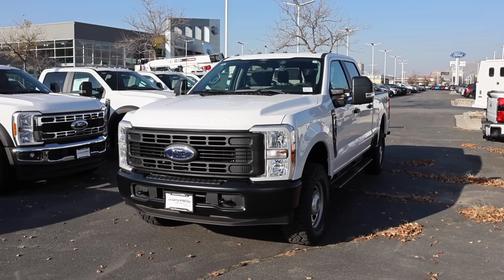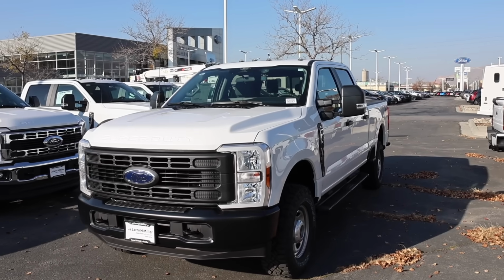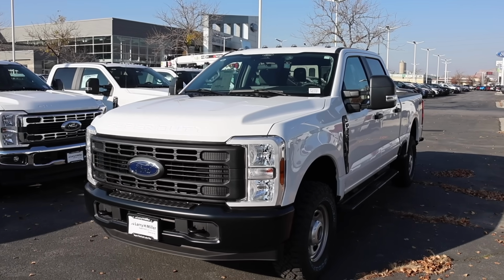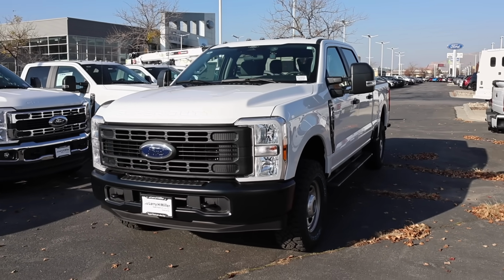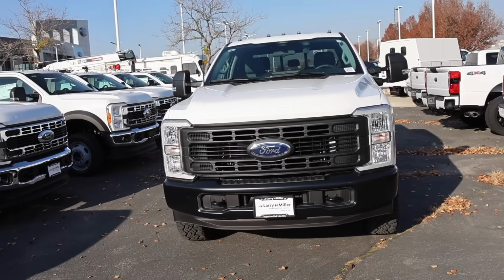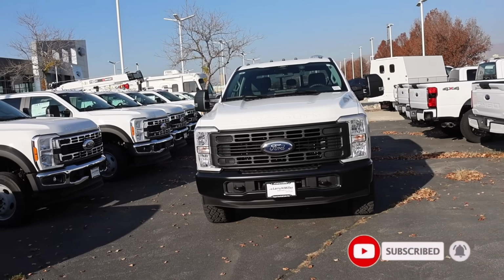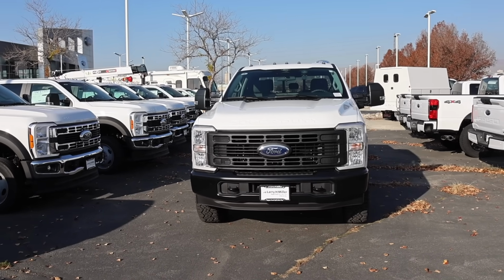I have a 2024 Ford F-250 with the 6.8 liter V8. This is my first time actually driving this truck, so I'm excited to see what kind of fuel economy you can get. We are going to be measuring the 0 to 60 time, and I do have some footage from a 7.3 that I tested recently, and we're going to use that against this truck.